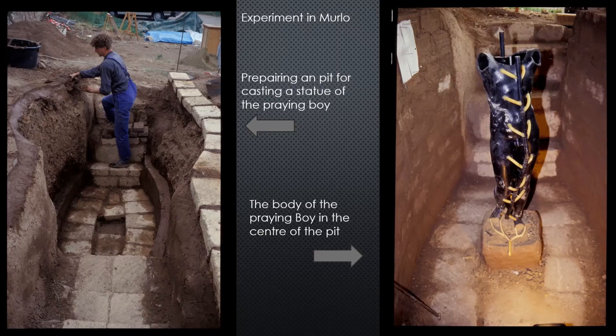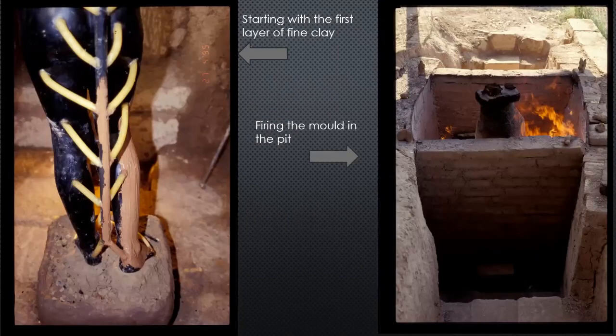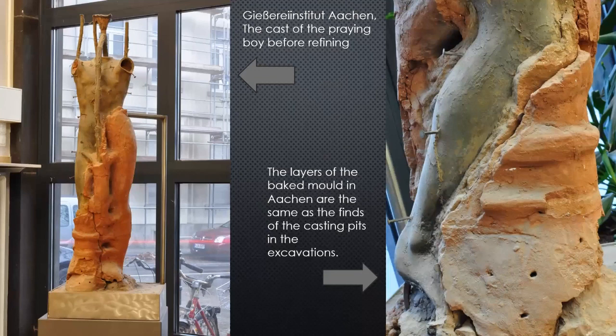After the phase of drying, the mold was fired hard and the pouring of a crucible full of liquid bronze into the mold shows that the gating system worked. It was not possible to melt a large amount of liquid bronze in Murlo. A praying boy that was cast after the same pattern in Aachen showed that the modern mold fragments are identical to the fragments from the excavations in regard of looks and texture.